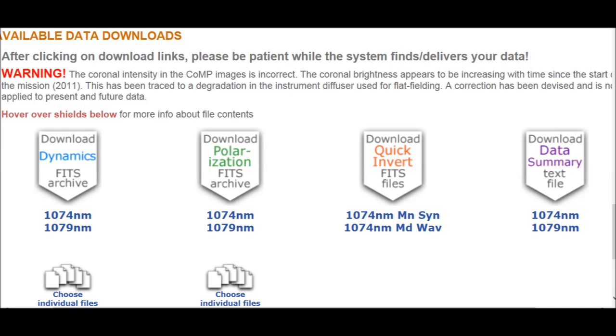The coronal brightness appears to be increasing with time since the start of the missions in 2011. This has been traced to a degradation in the instrument diffuser used for flat fielding. A correction has been devised and now applied to present and future data. Okay, now, if you believe that, then you would say that the degradation started the minute they started the mission in 2011, the minute they put up the telescope. Okay, the minute the diffuser was put up, it started degrading and allowing greater brightness.